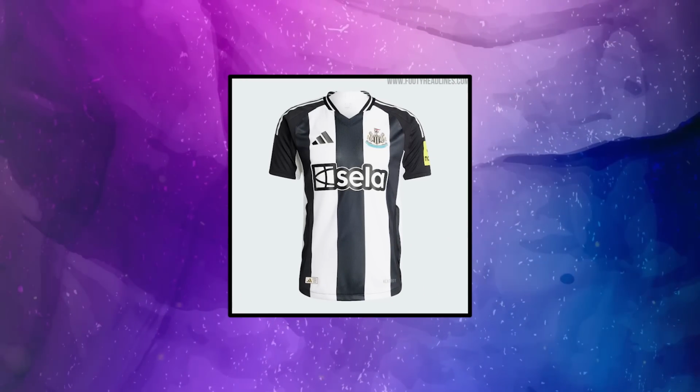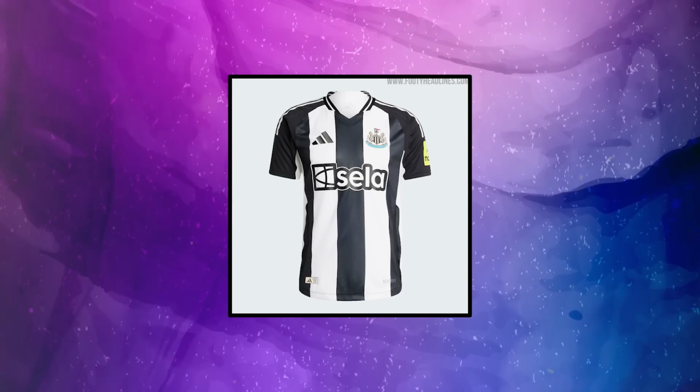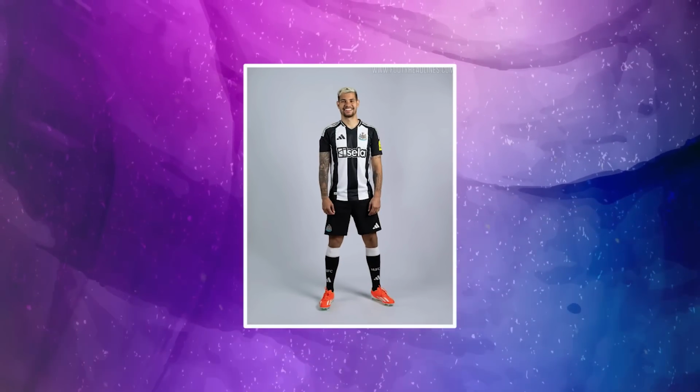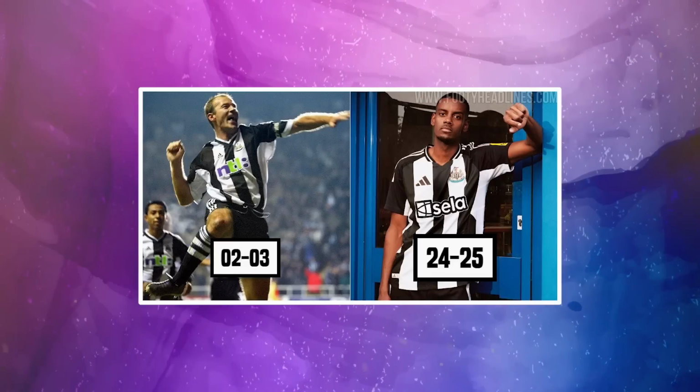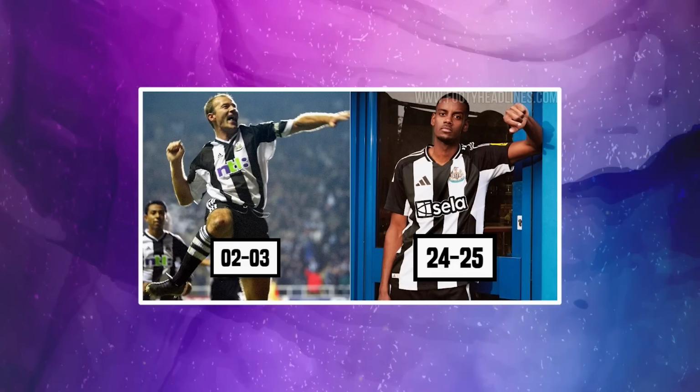Over to the northeast now, Newcastle United Football Club, Theo. And you've got black and white pinstripes. Well, not pinstripes, black and white stripes, Theo. Thick stripes, aren't they? Thick stripes, which is what you'd expect. You've got the Adidas on the shoulders. It's clearly a Newcastle shirt, an enormous Sela logo. I believe it's inspired from the 02-03 home kit as well. That Alan Shearer, of course, would have been repping.